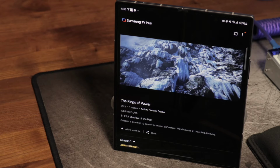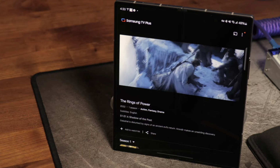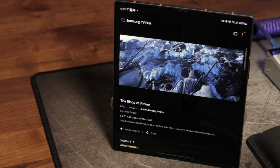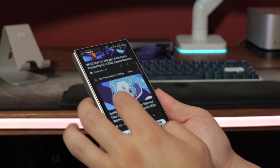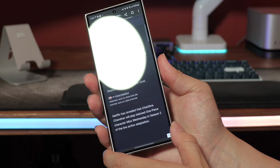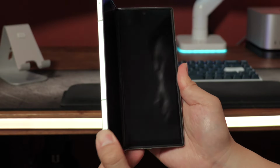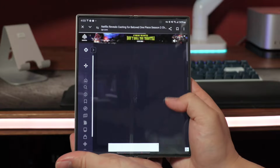With the Qualcomm Snapdragon 8 Gen 3 processor and 12 gigabytes of RAM powering this phone, the Z Fold 6 performs at the top tier of smartphones. My configuration has 512 gigabytes of storage, and when it comes to just plain old smartphone things, the Z Fold 6 is a beast. It definitely runs everything I threw at it, and it didn't get as hot as I thought it would based on my experience with previous Fold models. Ultimately, there's nothing to complain about when it comes to the performance here.